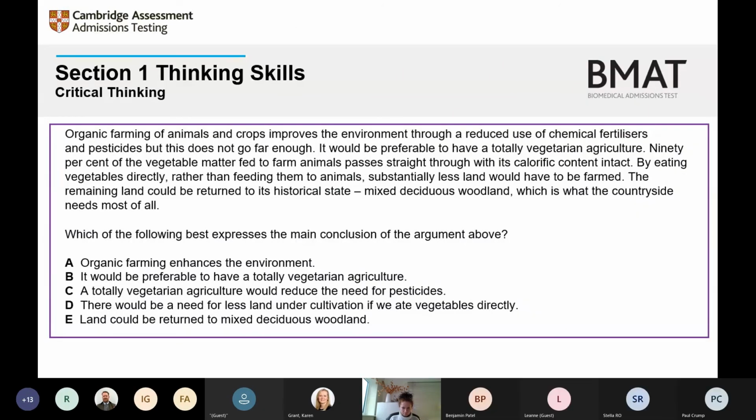Okay, I think that's everybody. So again, very well done, everybody. The majority have the right answer. Oh, sorry, no, the majority don't have the right answer here. So the majority have gone for D. Actually, the right answer is B in this case. It would be preferable to have a totally vegetarian agriculture.